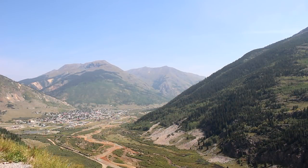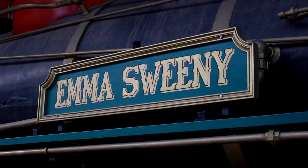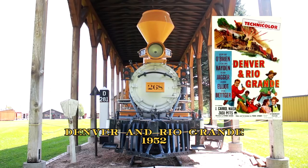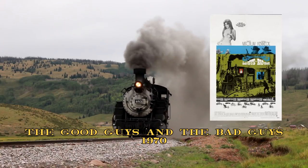In the early 50s, Hollywood discovered the photogenic magic of the San Juan Mountains and filmed many Western-themed movies around railroad towns like Durango. Movies like Ticket to Tomahawk, filmed on the Rio Grande Silverton branch, helped to reinstate the majesty of these mountains and inspired film audiences from all over the world to come, via highway, to see them for themselves.